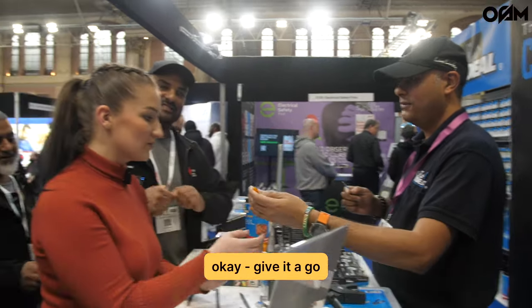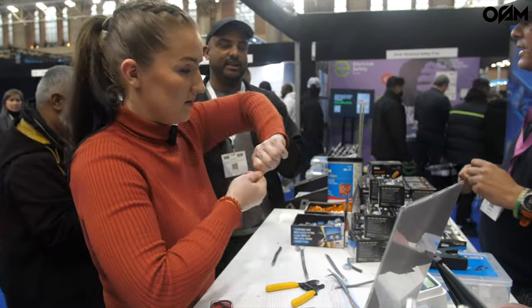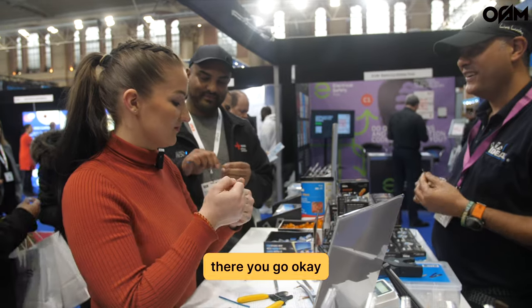Okay, look. Give it a go. So do I twist and pull? Got to be a little bit... There you go. So the whole point is you want it to be robust. You don't want it to come out easily. Yeah. Oh, the whole insulation is strong. There you go. Look, there you go.